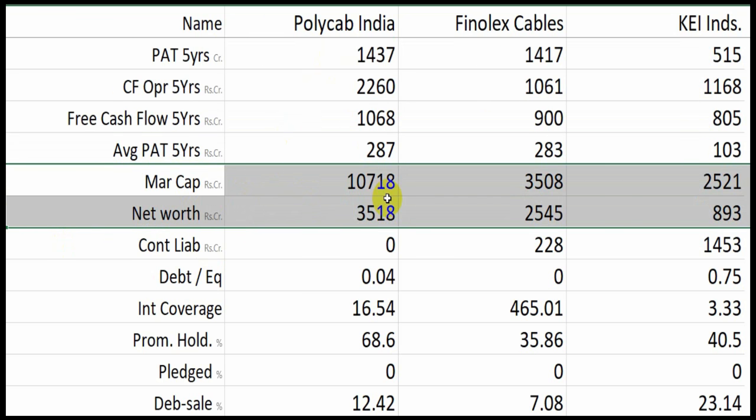PolyCab's market cap is at around 10,000 crores, highest in the group. Finolex comes next at 3,500 and KEI at 2,500. Net worth wise, PolyCab is currently at 3,500 crores. This is the book value of the company, or net worth of the company. Finolex is at 2,500 and KEI's net worth is less than 1,000 crores. I generally like to invest in companies who have 1,000 crore and more of net worth. Anything below that becomes a little risky.